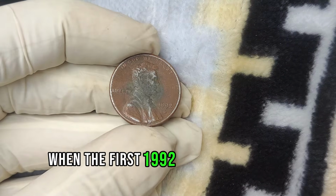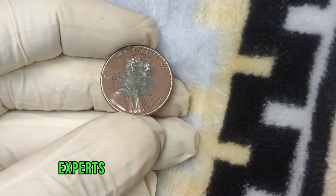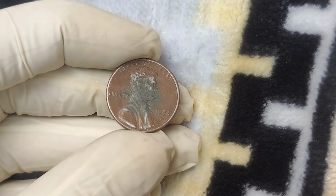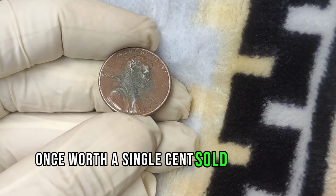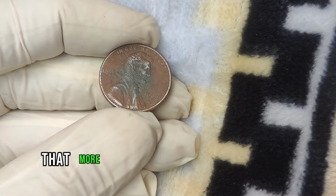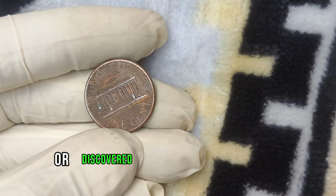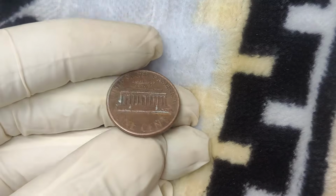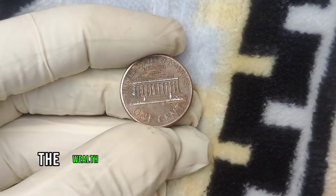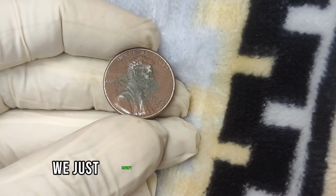When the first 1992 D close AM penny surfaced, it shocked the numismatic world. Experts confirmed its authenticity. Auction houses erupted with bids, and a coin once worth a single cent sold for nearly $1 million. And here's the truth. That wasn't the only one. More have appeared in circulation since, tucked away in private collections, or discovered in dusty boxes of old change. Every time a new one is found, it's a reminder. Sometimes, the wealth we dream of isn't somewhere far away. It's already in our hands. We just haven't looked close enough.